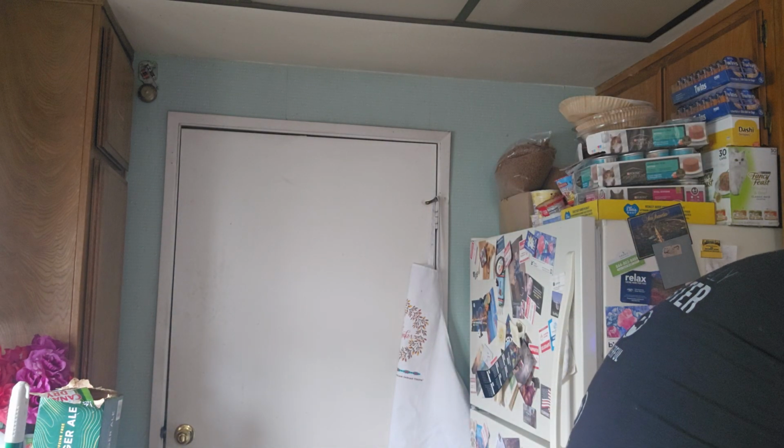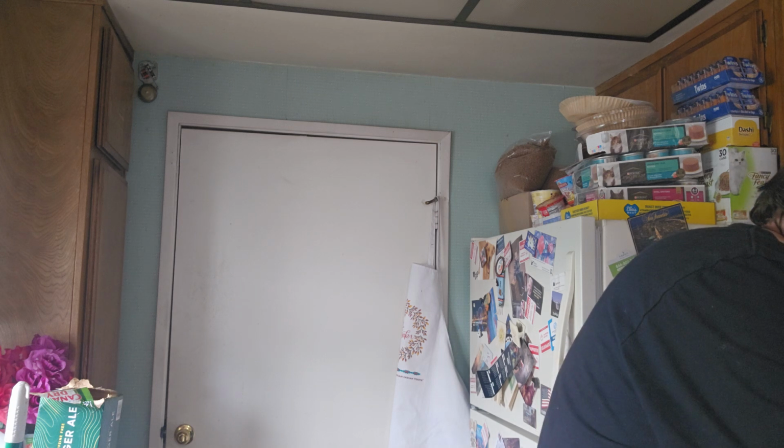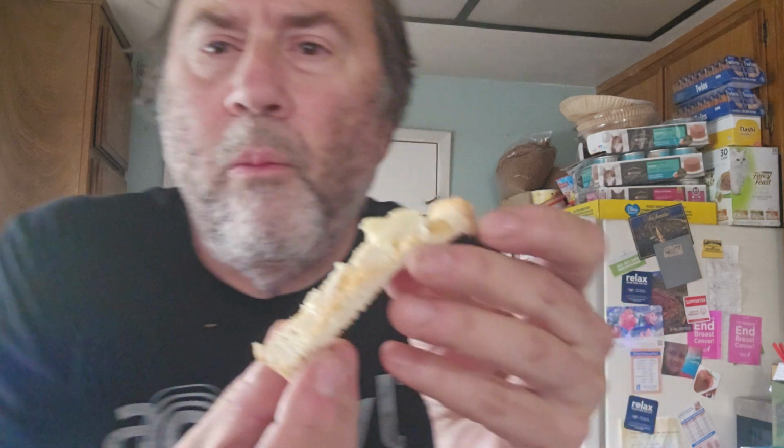This is plain. It tastes like plain toast. I wouldn't know it's sourdough. Now we're trying with butter. With butter. And that tastes like toast. The bread stands up well to the butter. You can taste both bread and butter.